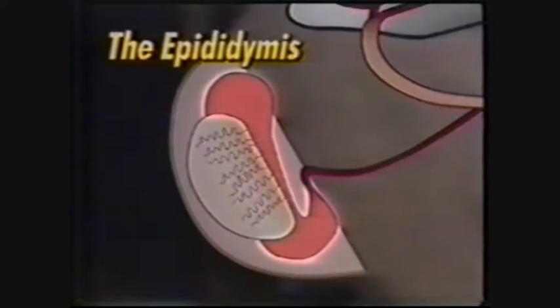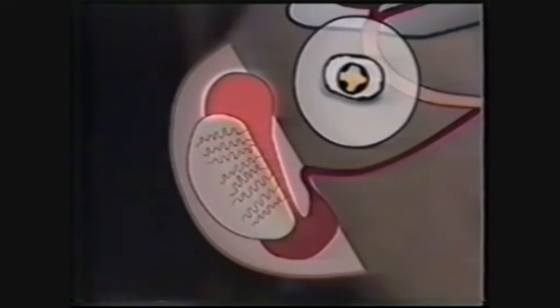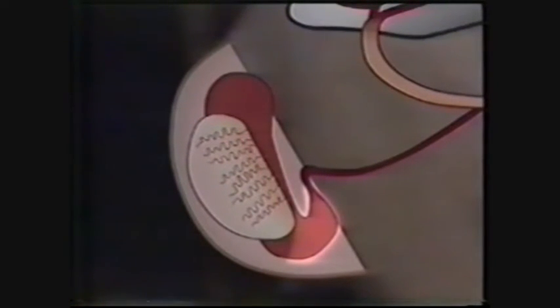As these immature sperm are produced, they pass from the testicle into a structure known as the epididymis. In the initial and middle parts of the epididymis, the immature sperm undergo a maturation process in which they gain the ability to fertilize the egg. After undergoing this process, the mature sperm are concentrated and then stored in the most terminal part of the epididymis.